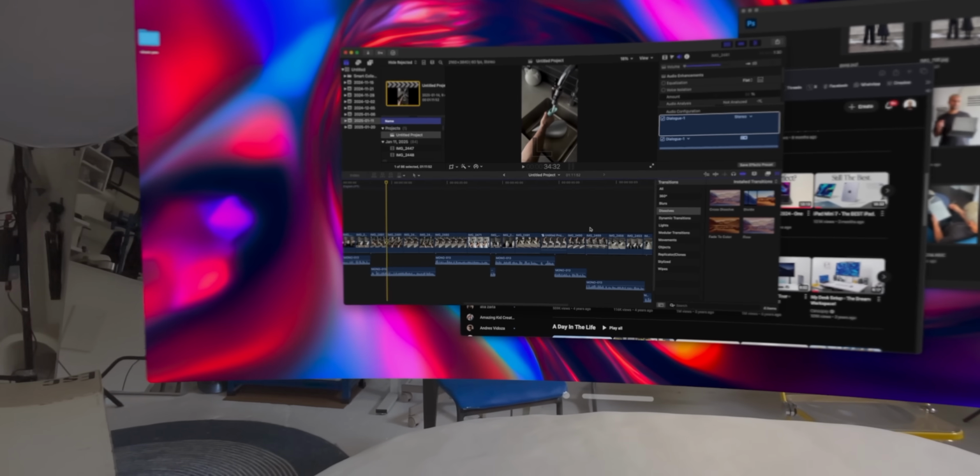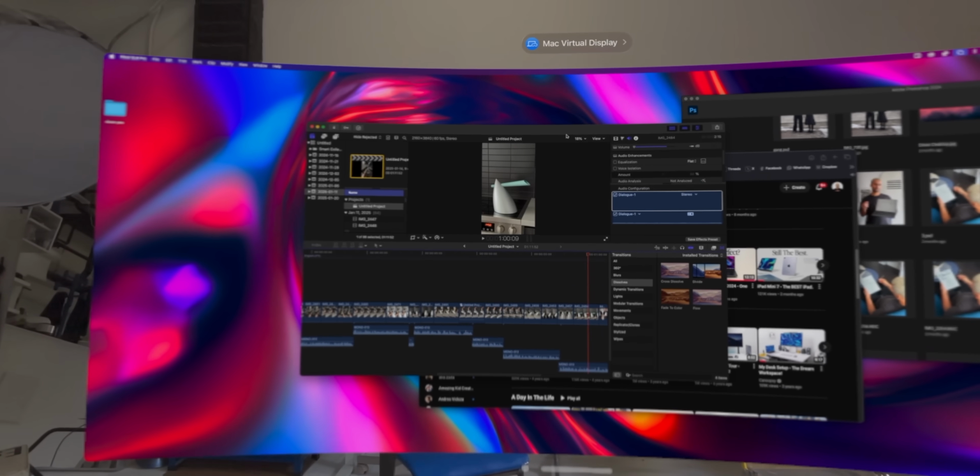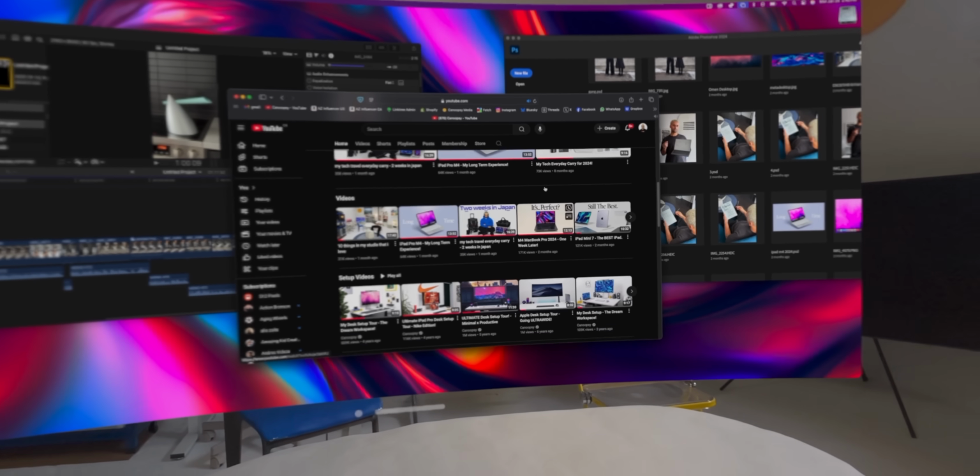And you just use your MacBook or Mac desktop keyboard, and if you have an environment on, the keyboard will actually shine through the environment so you can still see it and use it, but you're still completely immersed in, like, I don't know, the desert or in the mountains or something. It's incredibly cool, and it's something I do use quite often.